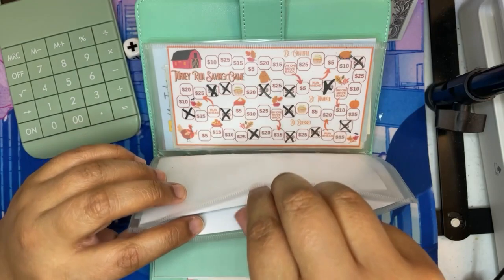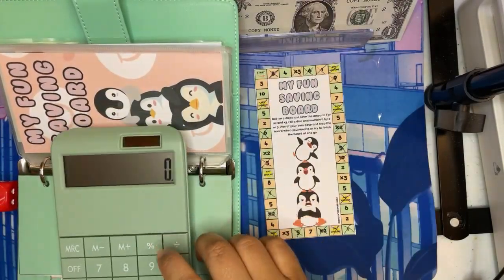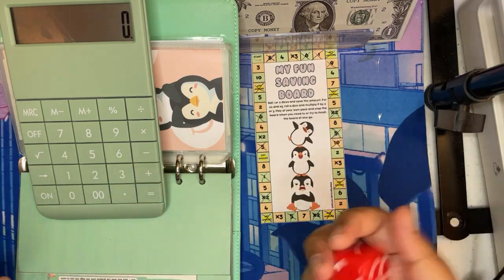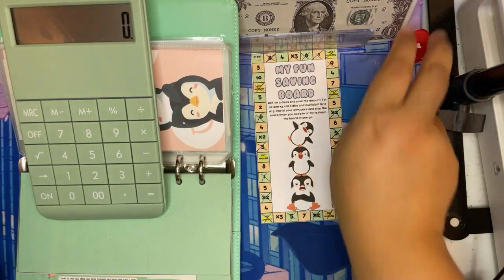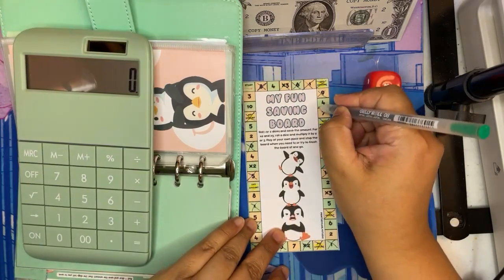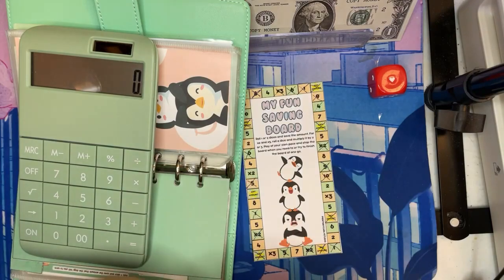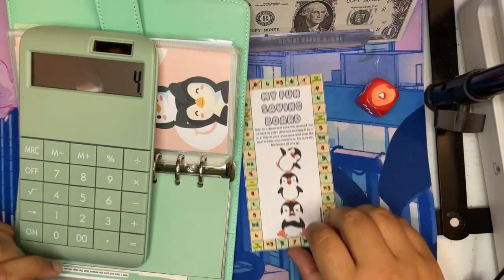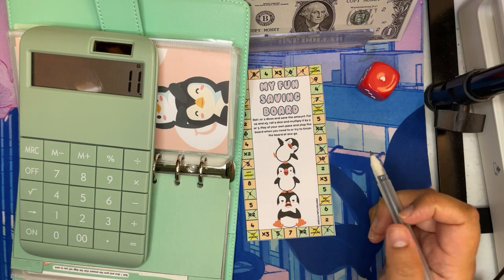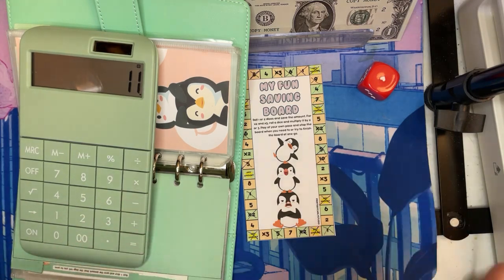Okay, on to my saving board challenge. And let me get my green pen. I hope you guys can see everything. So I have 1. So we were last on times 3. So I'm at 4. Okay, come on, green pen. Okay, good. 1 again, so 7. Which I'm at 11. Yeah, let's not take a chance on that. So we'll stop at 11.